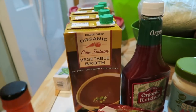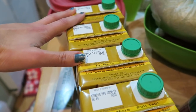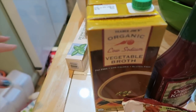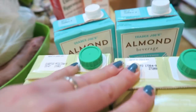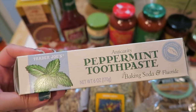I was that excited. And I got 4 things of low sodium vegetable broth. I like to stock up on this. Instead of using oil, I use this to make stir fries and other dishes. 2 things of soy milk, unsweetened, and 2 things of unsweetened almond milk. I also got this toothpaste.